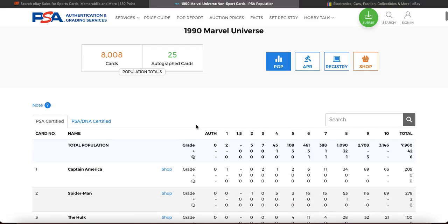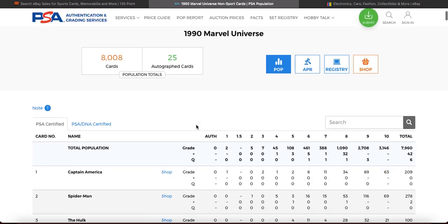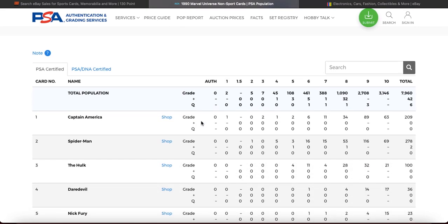So, the last video I did was 2 weeks ago, and the population report was at 7,515. So since 2 weeks ago, 493 cards have been graded. So let's break it down. Since the last time, 2 weeks ago, 153 PSA 10s have been graded. So yeah, 3,146 cards currently in this set. So 153 more PSA 10s since 2 weeks ago. Crazy.